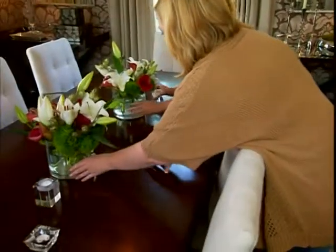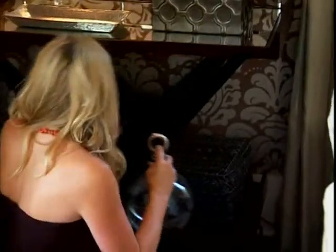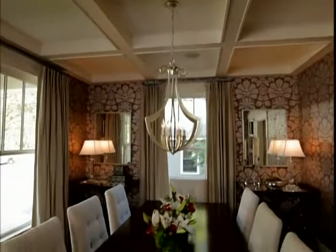Pop a color in there. We've just finished putting all the finishing touches on Trey's dining room, and he hasn't seen it yet. I think he's really going to be surprised and really love everything that he'd agreed to. As we say in the South, y'all done good.